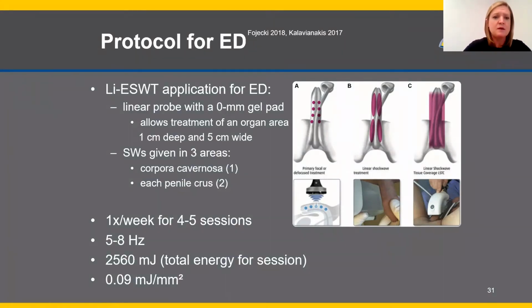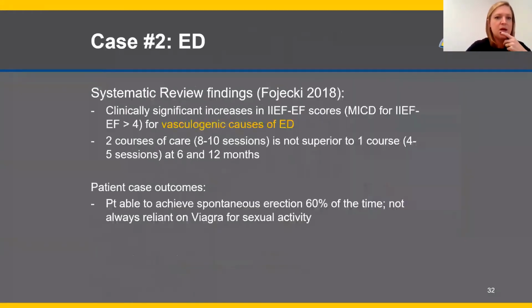They shouldn't feel anything. Ken mentioned earlier the use of the linear probe, and in this case, it's really helpful, obviously, because of the width that it can cover. It can penetrate up to 1 centimeter depth and 5 centimeters width, so you don't have to move too much. The shock waves typically are applied in 3 areas, so the corpora cavernosa and each penile crus, for the layperson, basically along the shaft of the penis and at the base, so that you're targeting all of that vascular tissue that is needed.